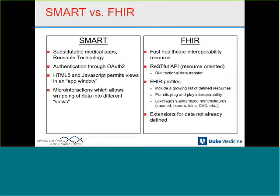So what SMART does is it stands for Substitutable Medical Apps, Reusable Technology. It integrates things that are used often in Google and Facebook. Every time you sign into something else with your Facebook account, that's OAuth, okay? And this incorporates OAuth as one of its processes. It also allows you to use HTML5 and JavaScript. So if you go to a web page and you see a Google map embedded in it, that's that HTML5 JavaScript. And it permits that kind of display of data from another source within your window, right?